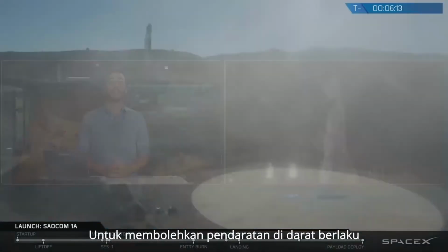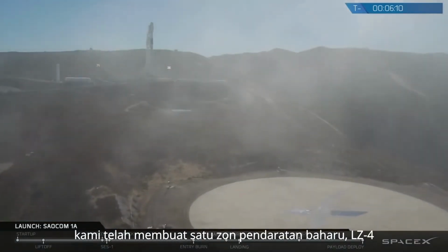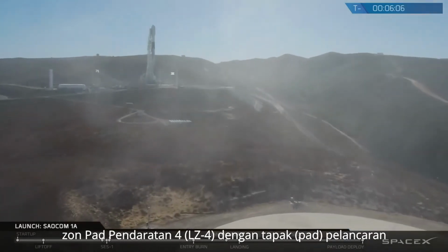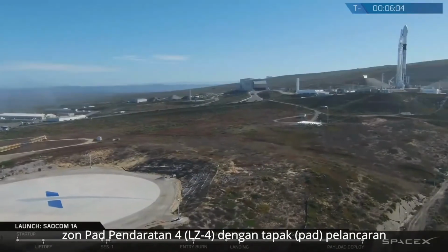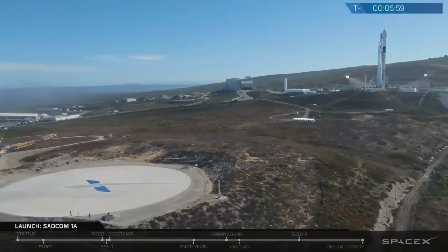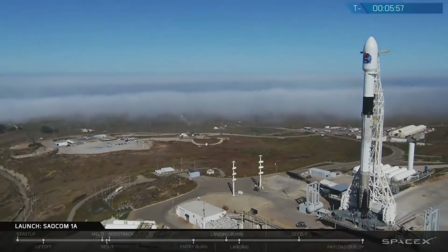To enable land landings, we also had to create a new landing zone, LZ4. You can see in these shots exactly how close to the launch site that landing zone 4 pad is. Work began on LZ4 back in 2016 and took about a year to complete. The site actually has an interesting history.